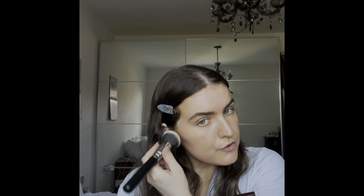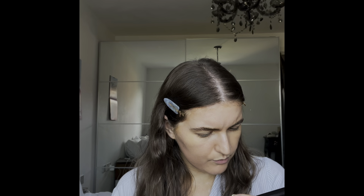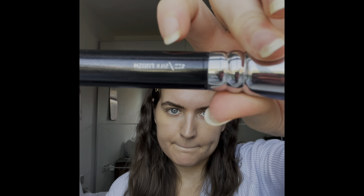I've already done my skincare, of course. I've got SPF on. It is the Beauty of Joseon one, and everything goes on gorgeously for that, might I say. And this is just a Zoeva 102 Silk Finish brush. It's got a little gap there where there should be a number, and that number would either be a 3 or a 0, and I'm going to go with it's a 0.